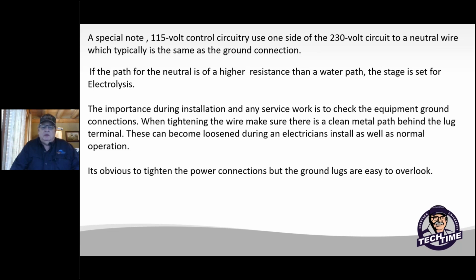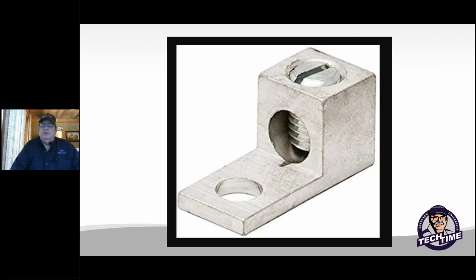Also, when we do service calls or maintenance calls, we typically look at tightening the electrical connections to the contactor and other connections, but how often do we all miss the grounding lug? You'll find that if you tighten the grounding lug, a lot of times the screw that's holding it into the cabinet slips and slides as well. Can this create an issue that could happen down the road?